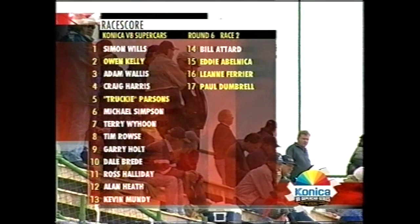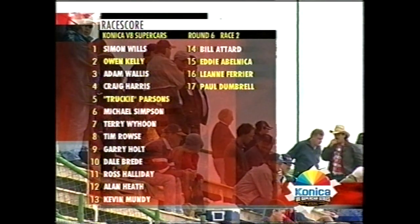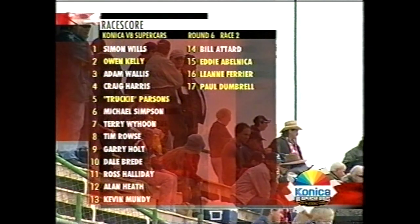Adam Wallace really getting caught out by the conditions. So too Eddie Abel Nisa and Leanne Ferrier. Unfortunately, both of those two having to retire from the race. So too Paul Dumbrell, which has really affected his championship chase against Simon Wills. We'll talk about doing the business when it counts. Simon Wills, what a drive from 10th to 1st and to almost wrap up the championship right here in race 2.